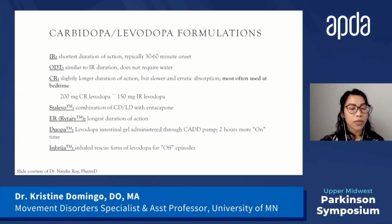And then extended release Rytary, which is the longest duration of action in terms of the levodopa formulations. And then Duopa, which is the levodopa intestinal gel, administered through an external pump, and it offers 2 hours or more of on time. Then you have Inbrija, the inhaled rescue form of levodopa intended to treat off episodes. And I'll talk more about these medications.